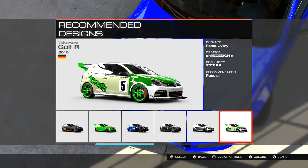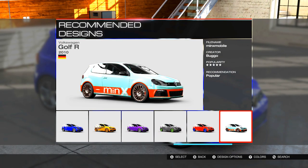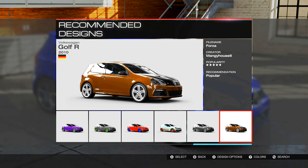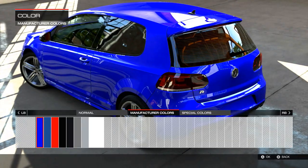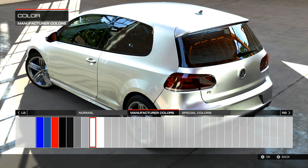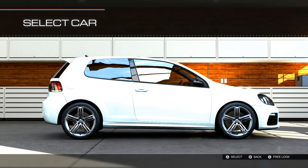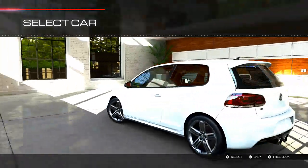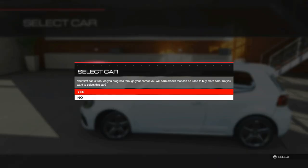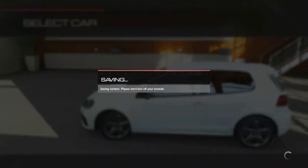Nice, dude. See what you did there. Do we just have normal colors? Or do we have to pick a design? Kind of looks cool, I guess, but kind of looks like the one that we just picked. Let's put colors. Kind of like just the white version. Let's take a free look. Yeah, there's something about the white version that just kind of looks nice. I think I'll take the white one, please.